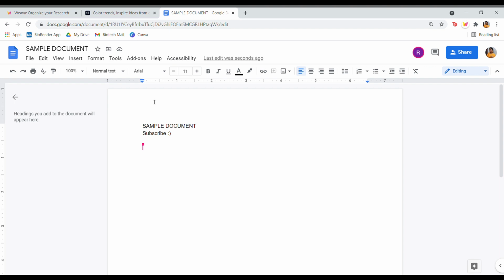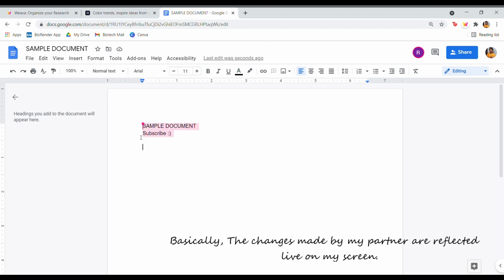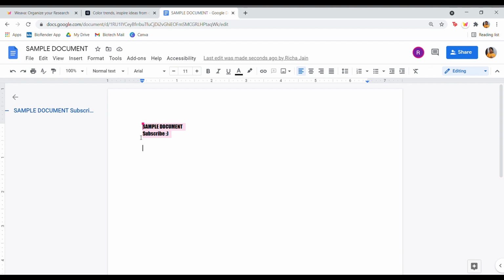Okay, this took some time to figure out without an actual partner, but basically I have made a sample document and shared it with my mother by giving her editor access. So this pink cursor that you see is actually my mother's, and if she goes on to make changes to the sample document, for example, maybe she wants to change the font to Comic Sans. No, I don't like Comic Sans at all. Yeah, she can make changes, she can add things over here.